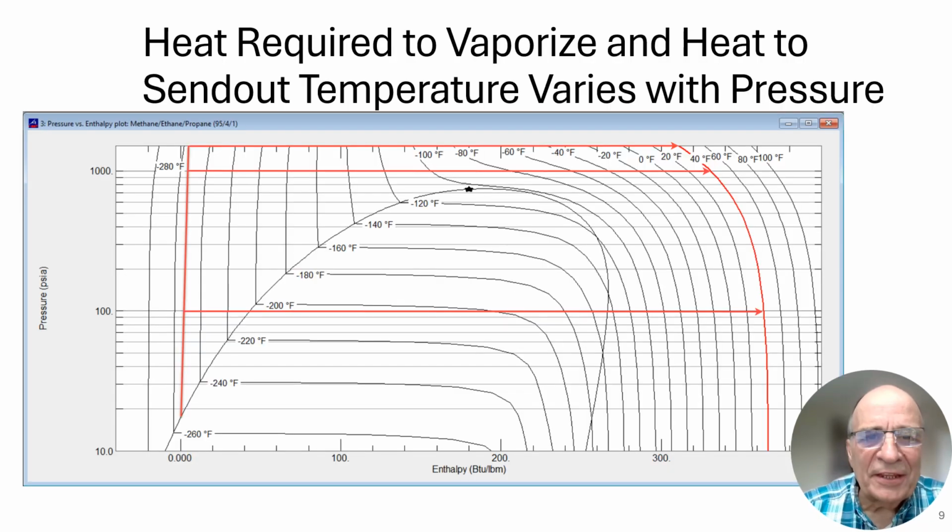This is a pressure enthalpy diagram for a mixture of 95% methane, 4% ethane, 1% propane. As you can see, the curve consists of a dome. This is the saturated vapor line. This is the critical point. This is the saturated liquid line.